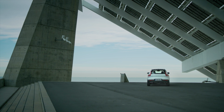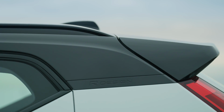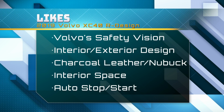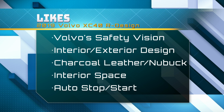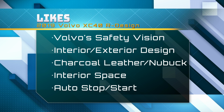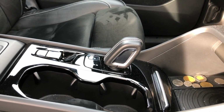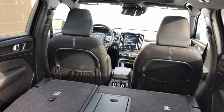And speaking of good, there's a lot to like about this 2019 Volvo XC40. Volvo's overall vision for safety is first and foremost a priority on this vehicle. We also found the overall design excellent on this car, even if die-hard Volvo enthusiasts aren't sold on the R-Design's restrained looks. Interior seat comfort with the nubuck and leather trim is class-leading for us, and overall interior space makes this subcompact luxury crossover feel more like a consumer segment compact.